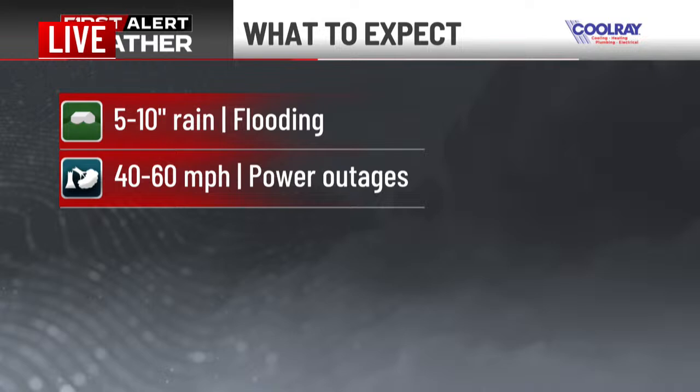Based on the current consensus tracks, the lower chance of getting those winds is in West Georgia. The higher chance is east of Atlanta, and especially as you get to Athens and Eatonton, Conyers area, Gainesville, northeast Georgia. Power outages are likely throughout North Georgia from this storm. It's going to take down a lot of trees. It's going to take down a lot of power lines.